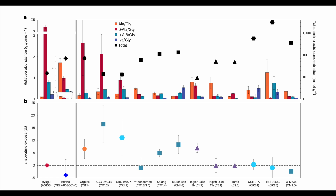L-isovaline excess. The bottom graph's y-axis shows the percentage excess of left-handed L-isovaline over right-handed D-isovaline. Symbols represent different meteorites, color-coded by type. Bennu and Ryugu have little to no preference for left or right-handed isovaline, close to 0 on the y-axis. Some meteorites show a clear preference for left-handed isovaline, suggesting chemical processes in space may have influenced the handedness of amino acids before life began.